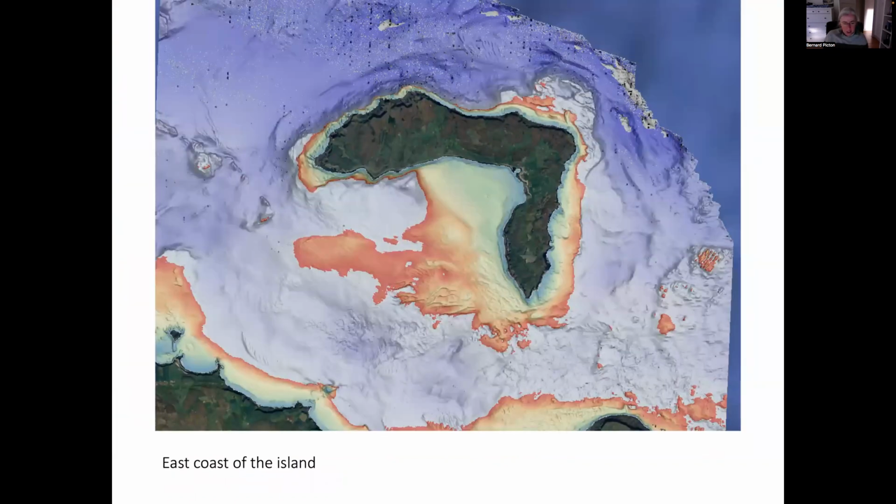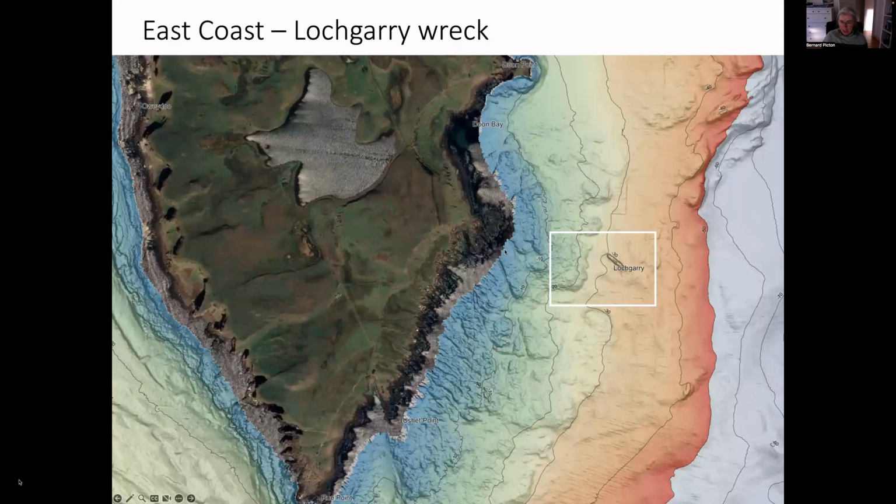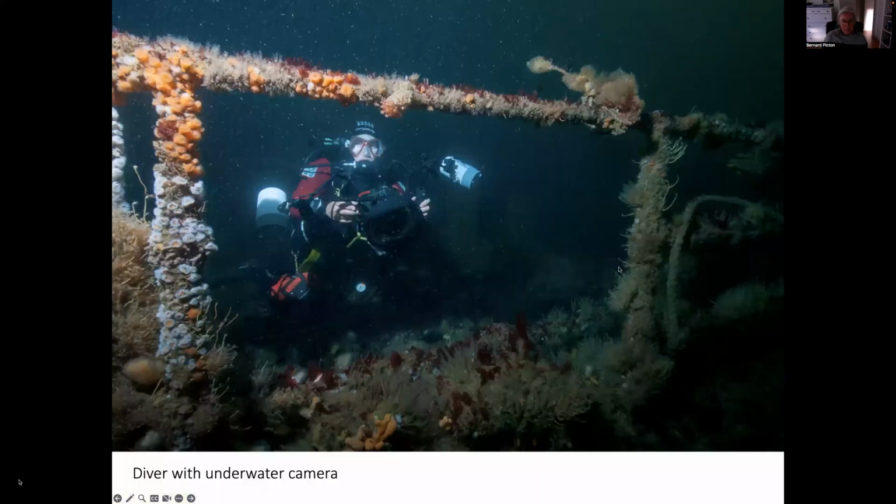On the east coast of the island here, there's a really impressive wreck, and you can see it here on this multi-beam sonar that's created all this bathymetry of the seabed around Rathlin. So this is the wreck of the Loch Garry. And that's, I think, Claire Goodwin diving on it. And you can see the wreck itself is covered in life.